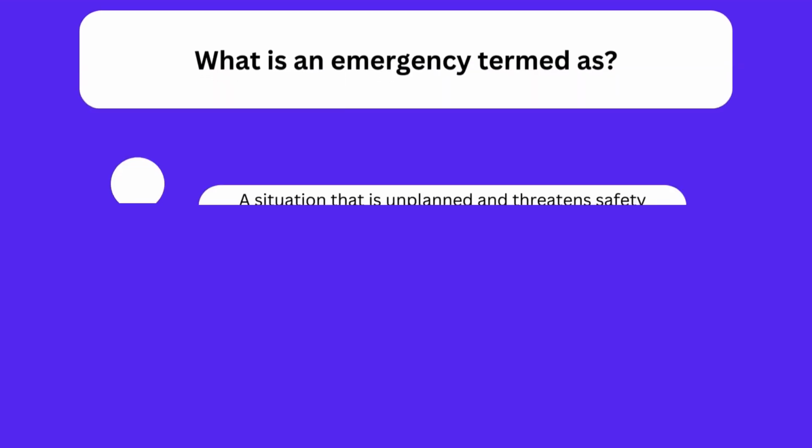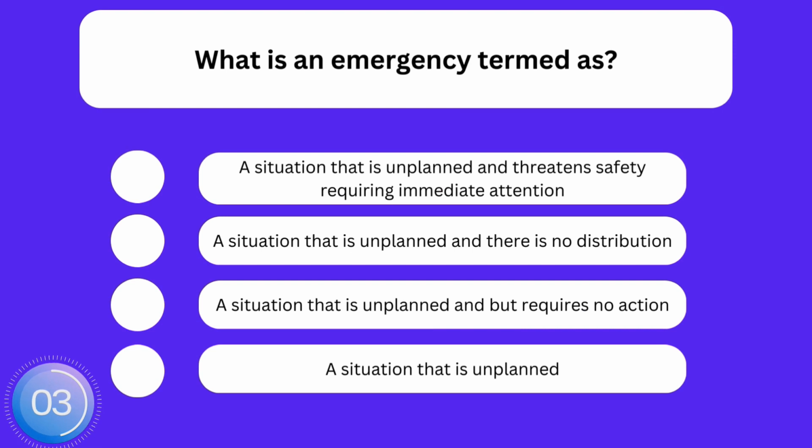Next question is, what is an emergency? So the correct option is the first one. A situation that is unplanned and threatens safety requiring immediate attention is called an emergency.